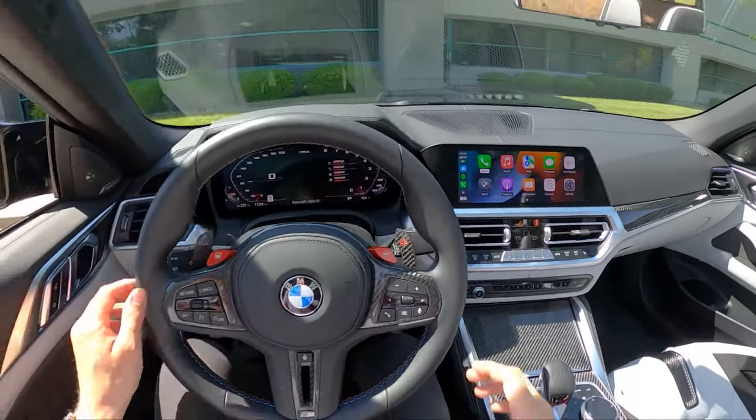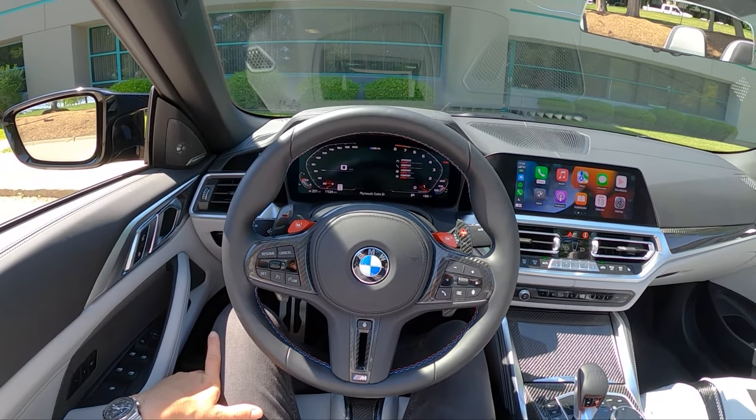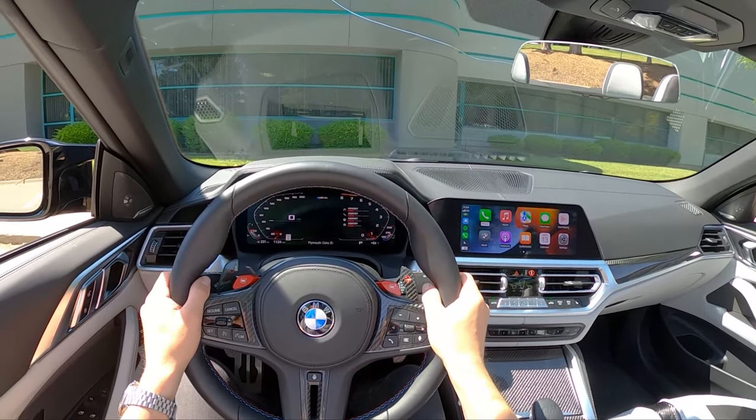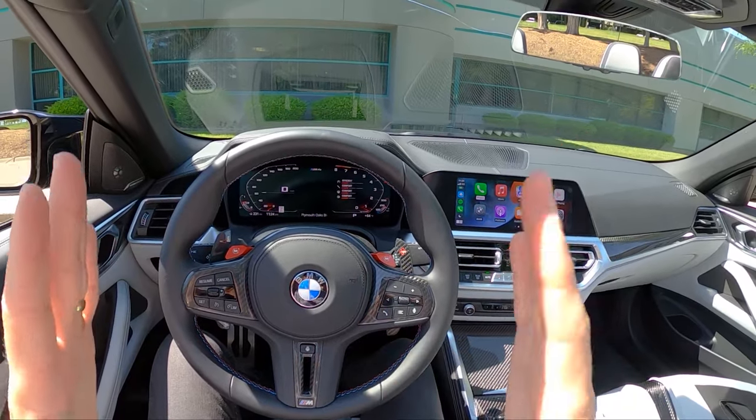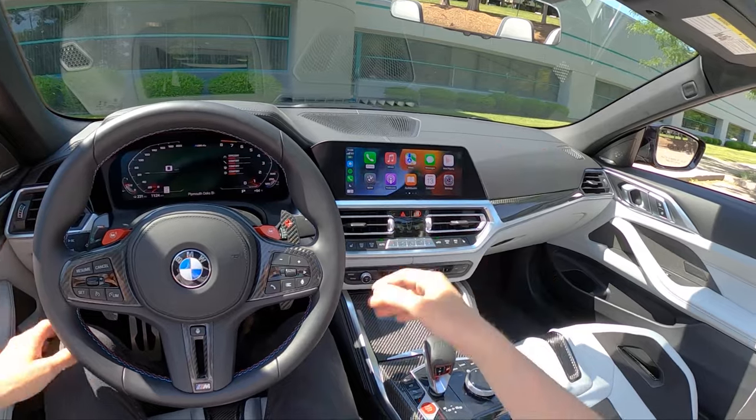I will commend BMW. They've really gotten their driving positions down in these last couple generations of M cars. This is just about perfect. Steering wheel is right here, comes up to my chest. I have a really nice low seating position. Everything comes to hand and falls to hand beautifully.